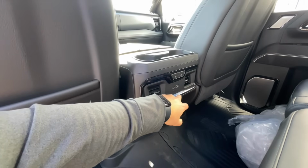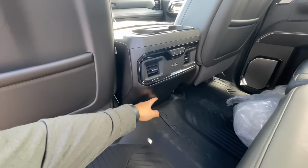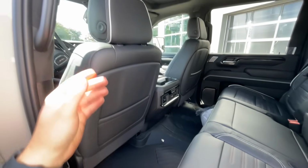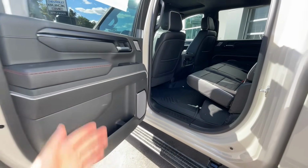So we've got 2 heated seats, USB, USB-C, 2 vents, 2 cup holders, and then again, nothing down here. I hope they do put at least a 110 down here and some more charge ports for the new design truck. You also get your handles to help you get in. But overall, that is it for the back. Let's take a look at the front.